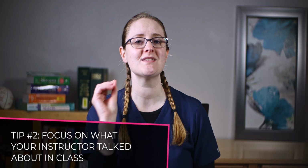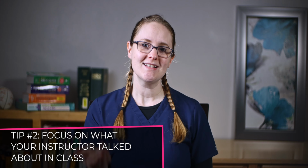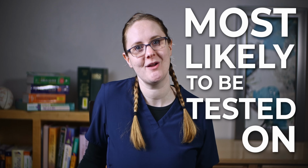Which is tip number 2, how to study for Med Surg. Focus on studying the things that your instructors talked about in class. That's why taking notes is so important, because you're going to take these notes and then focus on studying those topics that you learned about in class, because those are the things that you are most likely to be tested on that are going to show up on your exams.